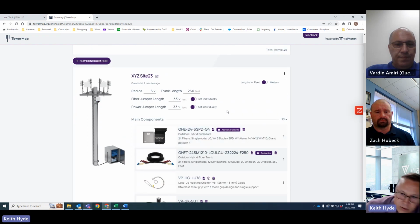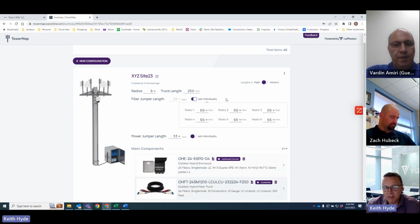So let's talk about a few other things. You might be familiar with meters instead of feet. You simply check a button here and it'll convert it for you. Very simple. When I was talking about the fiber jumper length earlier, you can change those manually for each one. Let's say one of them needs a different length. I can modify that, or set them individually here. This configurator allows you to do a lot of things, and we want to make sure everything is available to modify here so you don't have to back out.